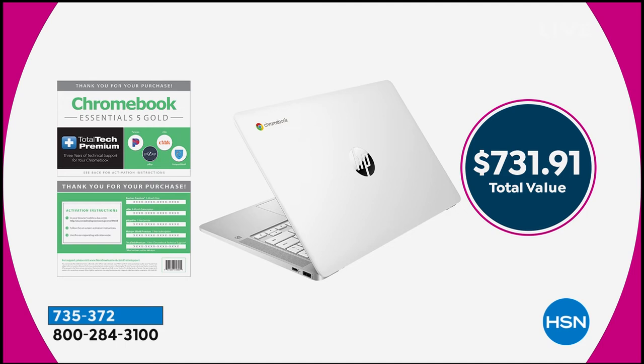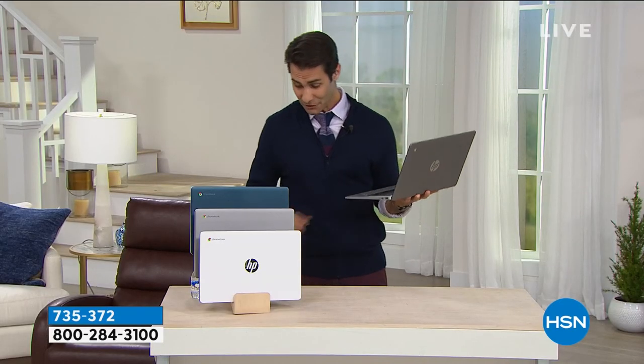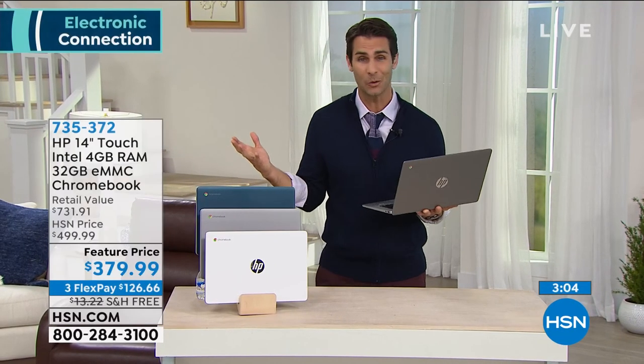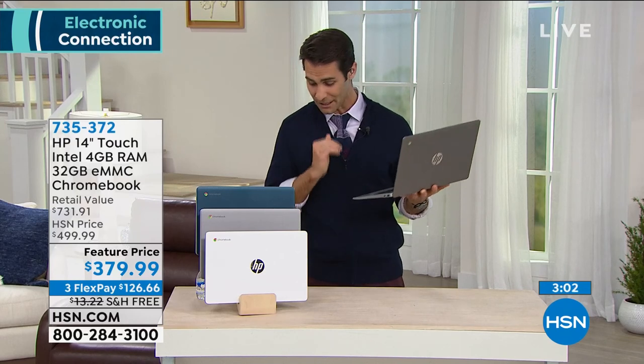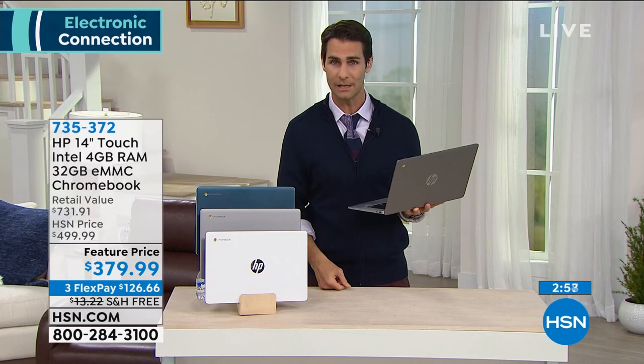You're gaining simplicity. And if you take a quick look at your screen right there with the tech premium and some of the vouchers that we're giving you there, like a Pandora premium and those type things, if you add all that up, it's $731.91 would be the total value. And today, just off of our price, you're saving $120 because it is a feature price, $379.99, three flexible payments of $126.66.